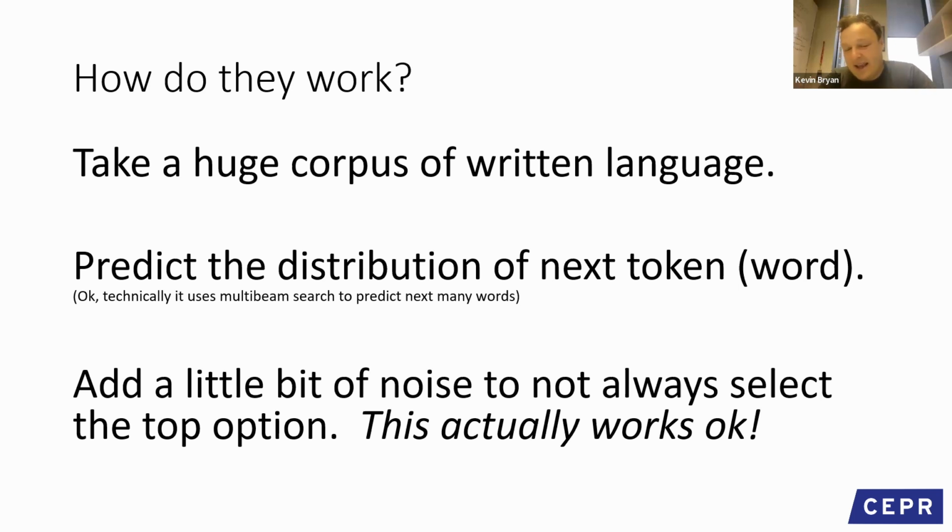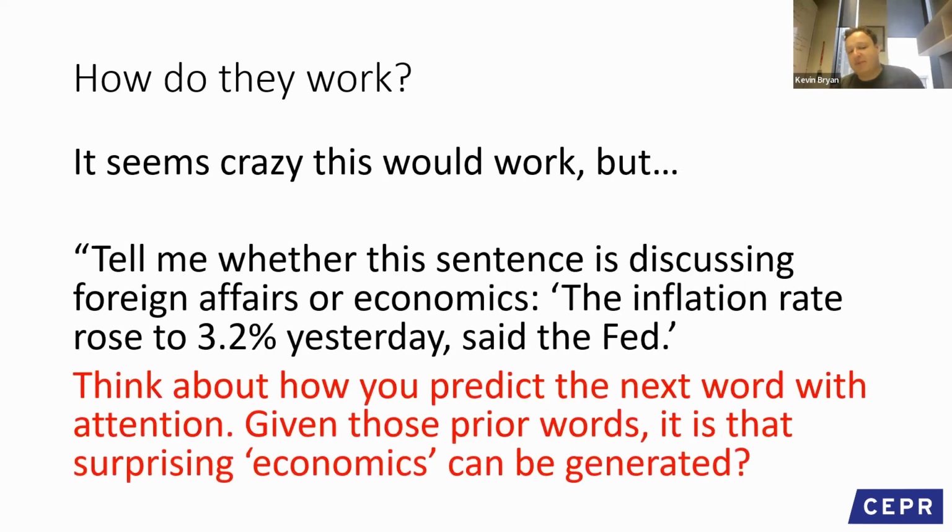So this basic idea of deep learning and the idea of trying to focus on the relevant parts of long-term memory is very old. Actually, it goes back decades. But it turns out that when we give these models this huge corpora of text, they do really well. And maybe it's not that surprising.